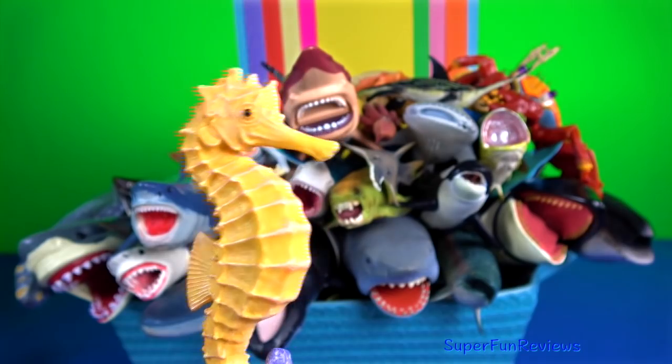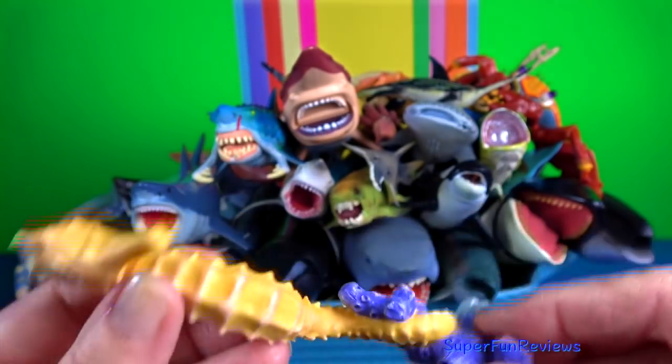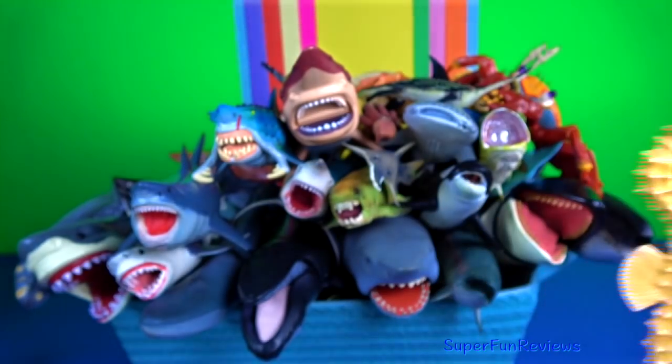The seahorse features segmented bony armour, an upright posture and a curled prehensile tail. They lack the caudal fin typical of fish.